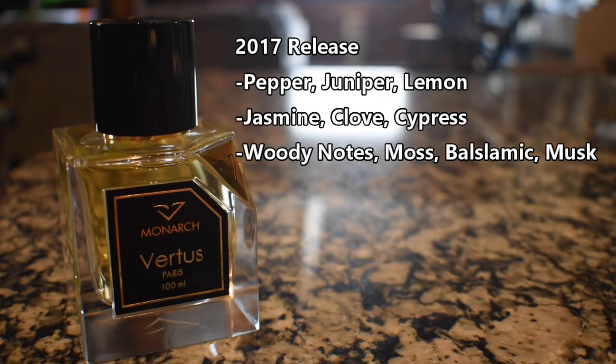Notes are pepper, juniper, lemon, jasmine, clove, cypress, woody notes, moss, balsamic notes, musk. It's got a nice lemon pepper opening. Again, it's got green touches. The clove is just right. It adds the spiciness to it, but it never really goes into the whole BO vibe.